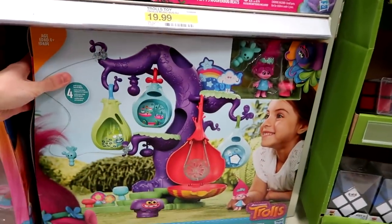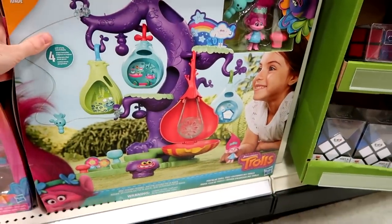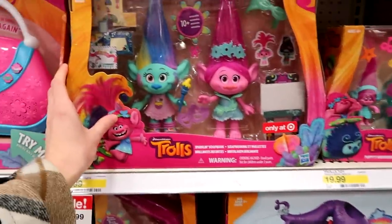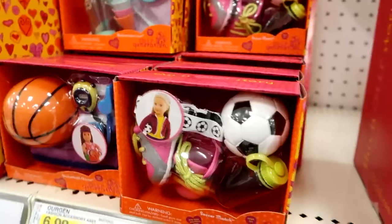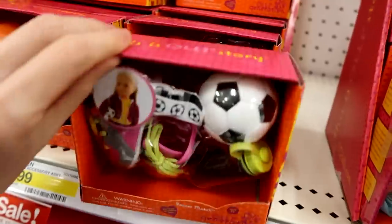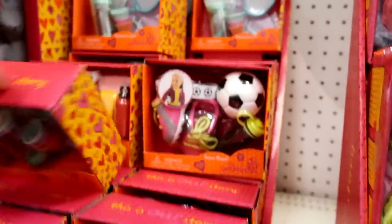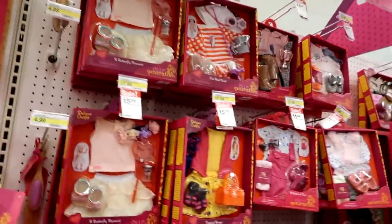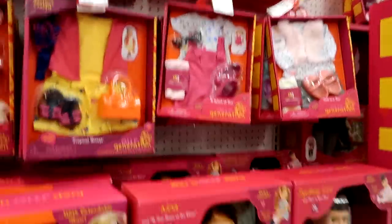Look at this awesome Trolls playset, the Podular Tree Troll Tree. I never saw this before. I don't know if it's new. Aw, there's a ton of sports sets. I like this little stopwatch. I like the little water bottle on that one. They have some pet sets as well, and then tons of the new shoes. And then here's just a look at some of the outfits. Look at the fishing pole one.